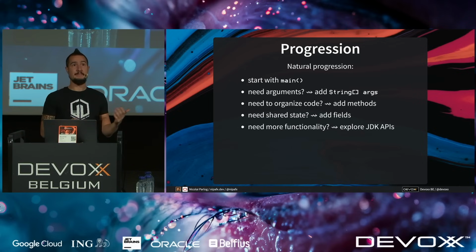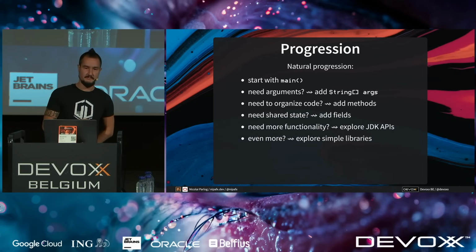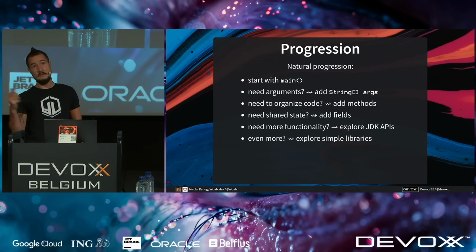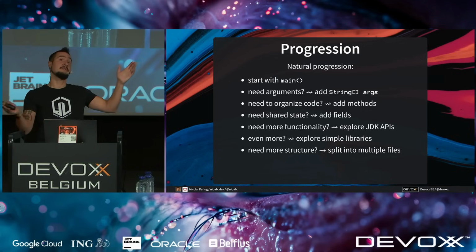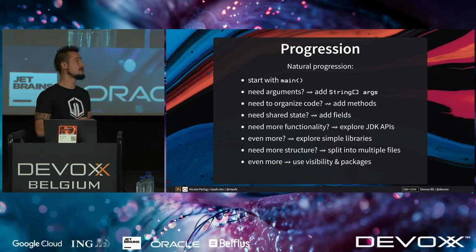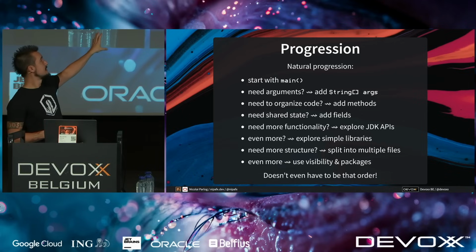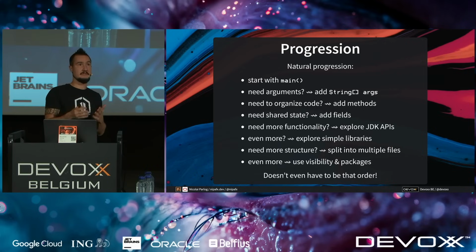We can explore the JDK APIs without having to know which package they come from and having to import them, as long as they live in java.base, that is, which is very straightforward. Maybe it's not obvious what is in there, but there's a lot in there is what I'm saying. Most simple experiments don't need much out of the base module. If you get the libraries from somewhere, you can use them very simply as well. If you need more structure, you can start splitting this into multiple files. You can use visibility and packages even with the multi-source file launcher. And the cool thing about this, it doesn't even have to be in this order, right? Most of those things you can pick and choose as you need.